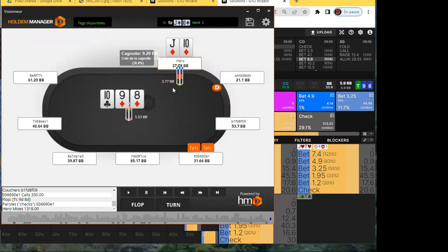A little bit less here, like half pot max, and then mostly a bet small. To be honest, though, it's not really a mistake. It's fine. Barreling this turn, I don't like it. What do you guys think?